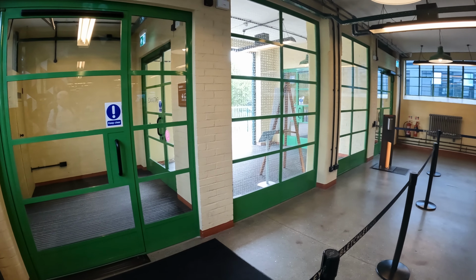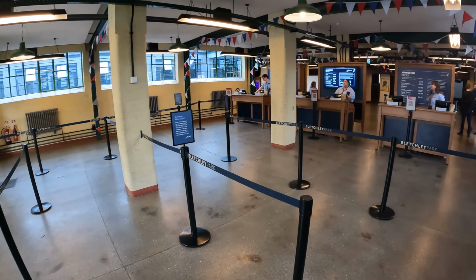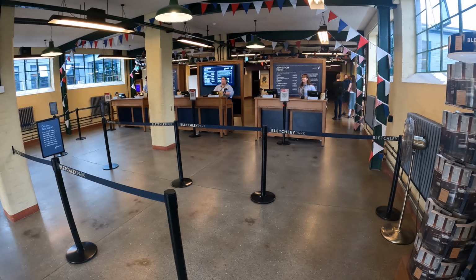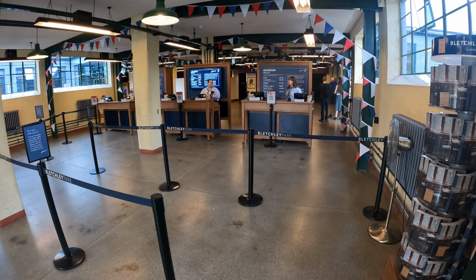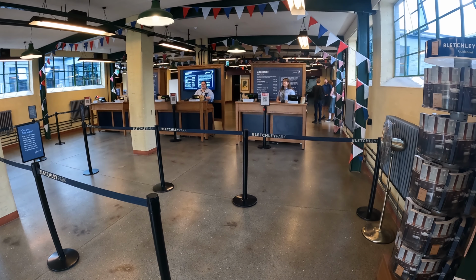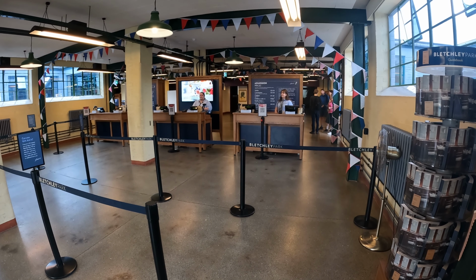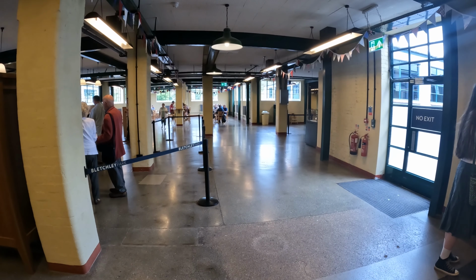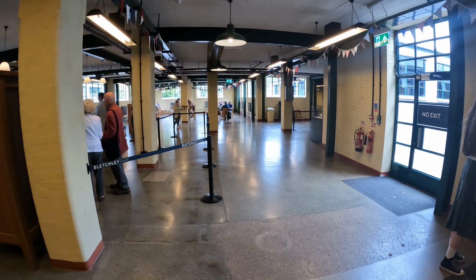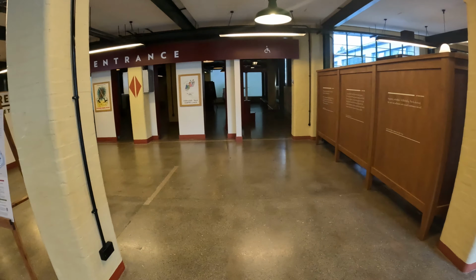So the first thing you'll see when you come in is the entrance, and there's the entrance, and what you'll get is a welcome, and you get your ticket, and your ticket will last a year. So you can come back as many times as you like. Now there is a cafe here, doing teas and coffees, and that's just inside the entrance.